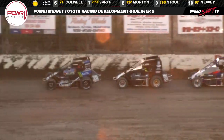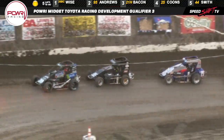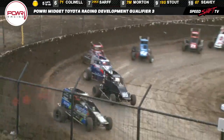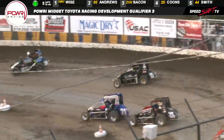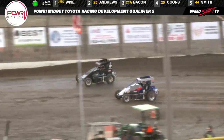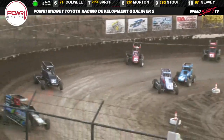Champ now goes to the tail of this qualifier. He'll be back in the B main event unless he can do miraculous things in these final 5 laps, which he can. I guess we shouldn't count him out just yet. Down in the corner we go, Bacon, dumping the hub onto the back straightaway. Look at him working the wheel and the pedals. He's got her jacked sideways.